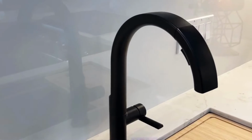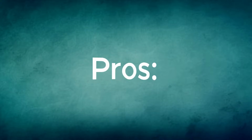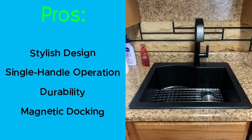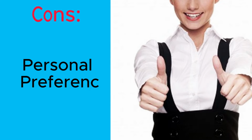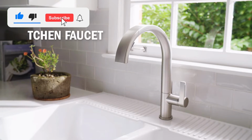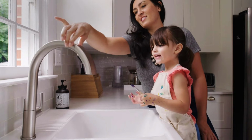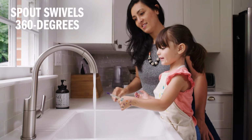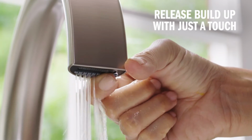Here are some pros and cons about Delta Keele Matte Black 19824 Elf Bell. Pros. Stylish design, single-handle operation, durability, magnetic docking. Cons. Personal preferences. Overall, the Delta Keele Matte Black 19824 Elf Bell is a high-quality faucet with a stylish design and many functional features. However, it's also a more expensive option, and the installation process can be challenging.